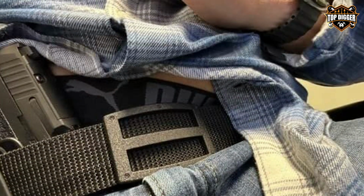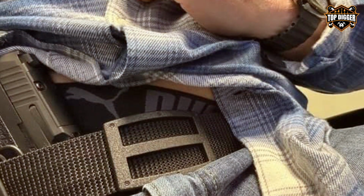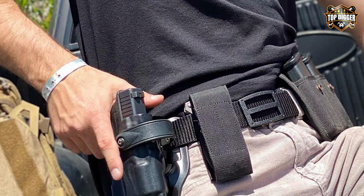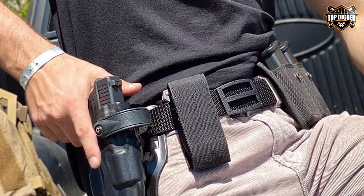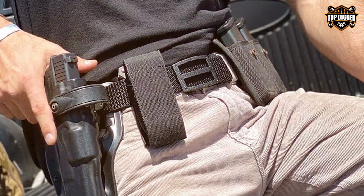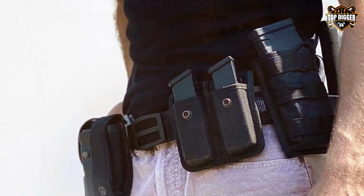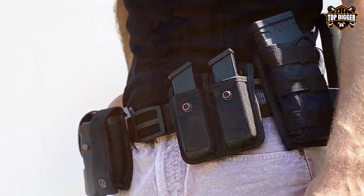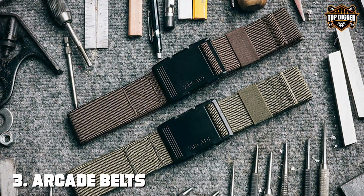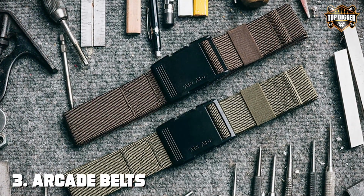The Titan buckle adds a touch of sophistication to your outfit, making it suitable for both casual and professional occasions. With its adjustable and customizable fit, the Nexbelt EDC Titan Nylon Gun Tactical Ratchet Belt is a must-have for any man seeking a versatile and dependable belt that effortlessly combines fashion and function. The number 3 position held by Arcade Belts Hardware Utility Belt.